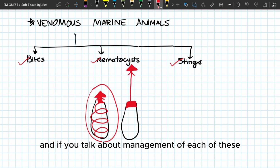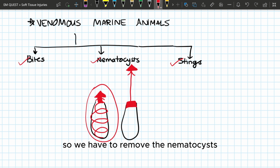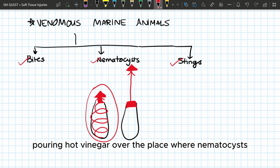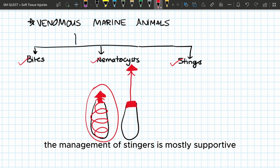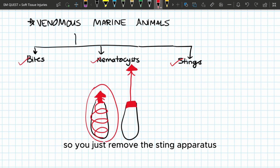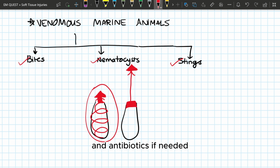If we talk about management of each of these, as we mentioned, for bites it is supportive. There is no antivenom present. For nematocysts, we have to remove the nematocyst and manage the allergic reaction. Pouring hot vinegar over the place where the nematocyst was lodged is often helpful. Management of stingers is mostly supportive, so you just remove the sting apparatus. You do basic wound care, which is making sure that tetanus is up to date, and antibiotics if needed.